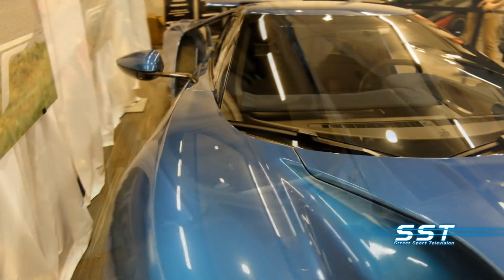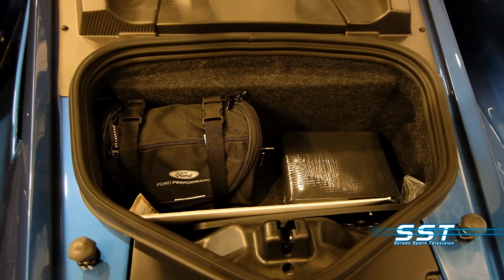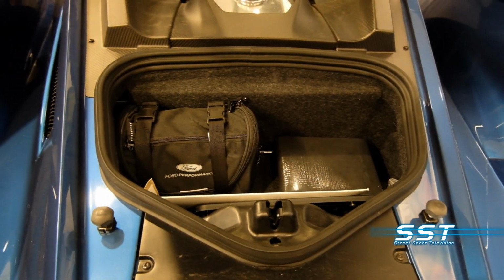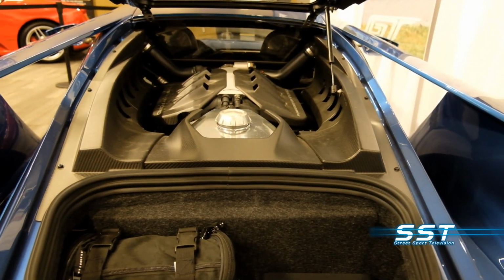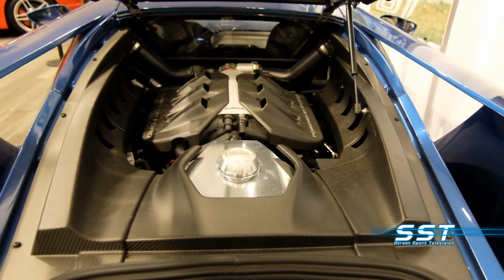There's very little trunk space. The trunk is the size of a shoebox. All the creature comforts that you're used to in a luxury supercar are just not in this. This car is built to go fast, built for speed, and it turned the world upside down in the supercar world. It said, this is Ford and this is what we can do, and have at it.